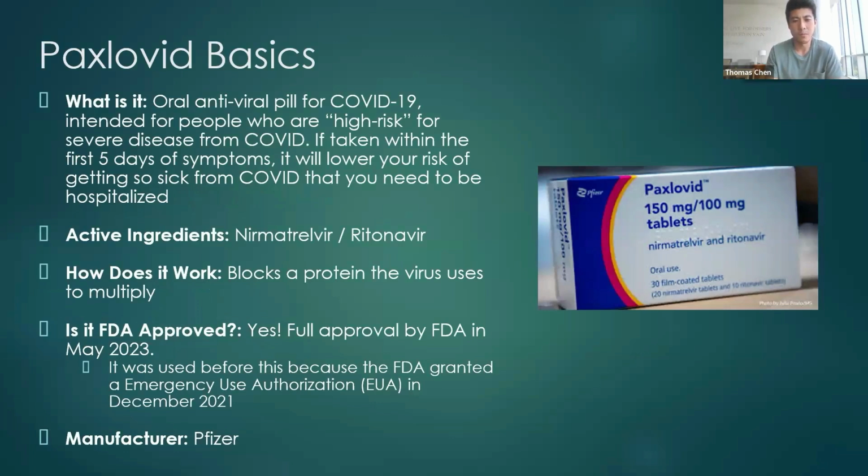So this is a one-pager summary of what Paxlovid is. It's an antiviral pill for COVID-19. It's intended for people who are, quote unquote, high risk for severe disease from COVID. It's taken within the first 5 days of symptoms, and it's meant to lower your risk of getting so sick from COVID that you need to be hospitalized.